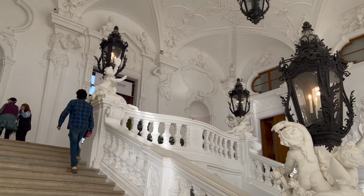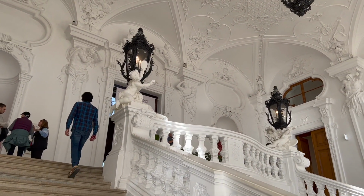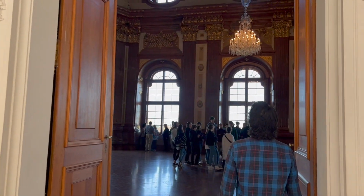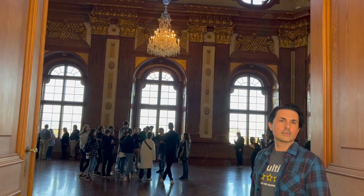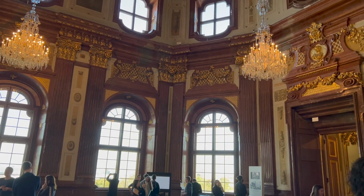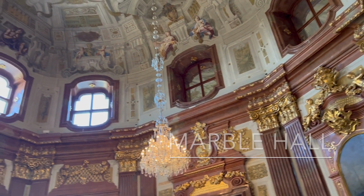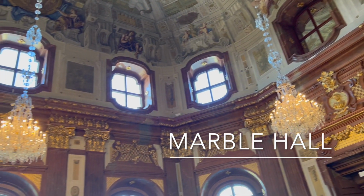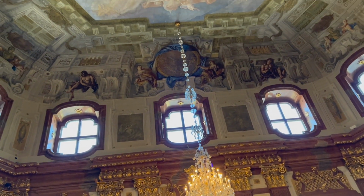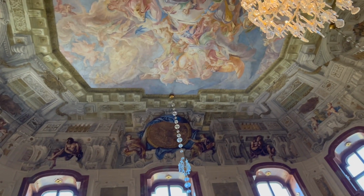The Belvedere Palace is a destination to enjoy just in and of itself. You walk in, you walk up this beautiful staircase, and the greatest sight is the Marble Hall, which is 2 stories. It was mainly used for state receptions and things like that in the time of Prince Eugene of Savoy, but it's most famous because it's actually where the Austrian State Treaty was signed in 1955 by all of the Allied countries.